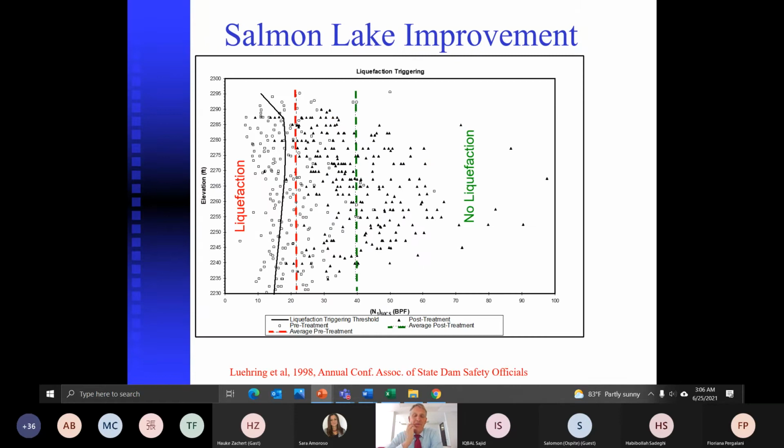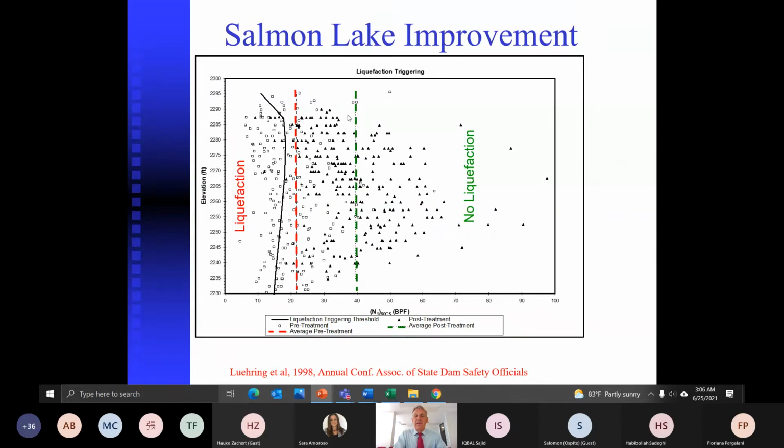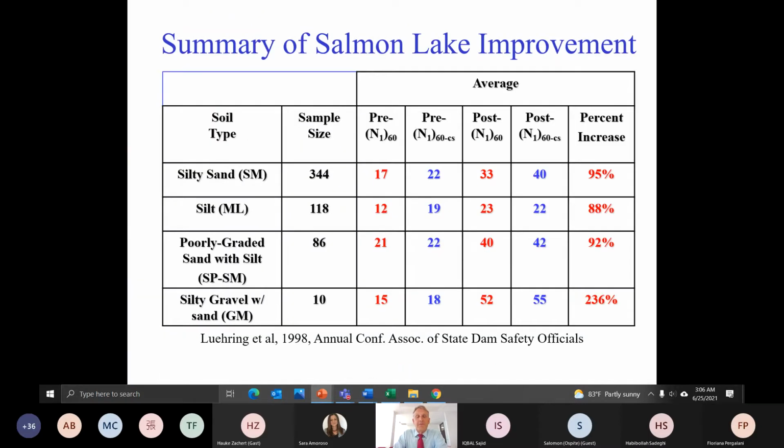So what was the result? This was reported in an article by Luehring in 1998. This boundary shows the zone of the blow count that they were trying to achieve. And the average pre-treatment value was just a little higher, leaving many of the data points below the range that they needed to have. The green line is the average after treatment with the wick drains in place, and there are very few data points falling below the boundary for liquefaction after treatment with this approach.